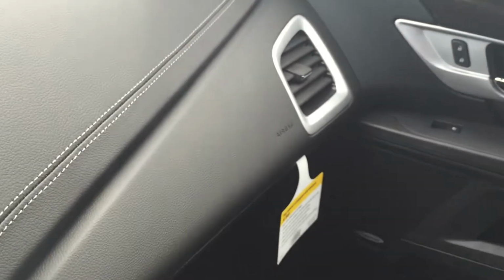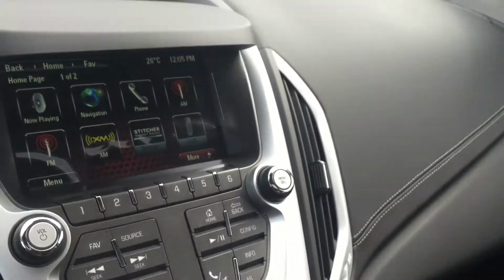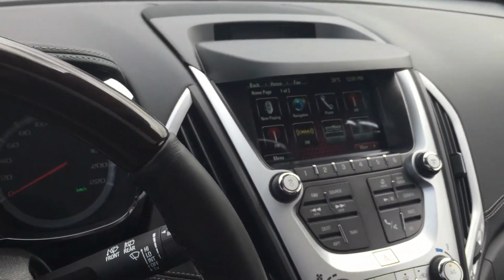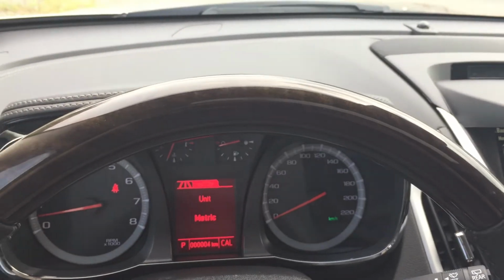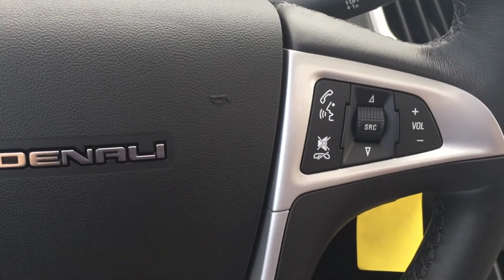There is all kinds of storage options, including the glove box, which I almost forgot about. Open that up, and there is more storage space available there. This is a gorgeous vehicle, and one more thing, I would be remiss if I didn't show you the wood insert on this leather-wrapped steering wheel.